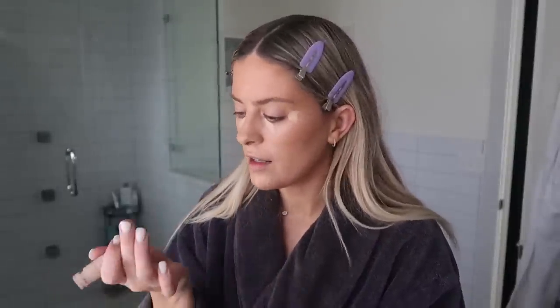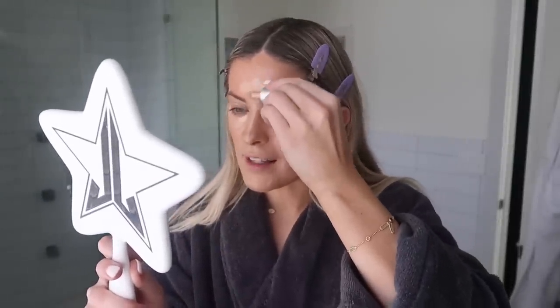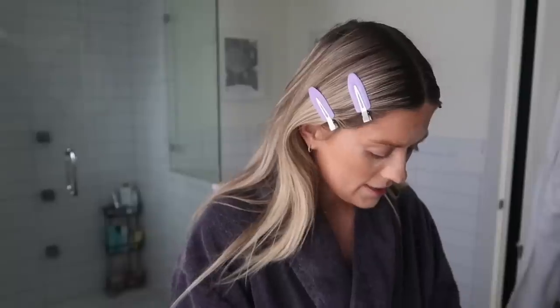Is this the wrong shade? No, it's not. Ooh, that was scary. Right down the center of my nose. Oh no, oh no, she's getting crooked. Ah, we made it. And then I'm gonna add a little bit of light back to my forehead. I'm gonna take that same brush I used for my foundation and blend it in.